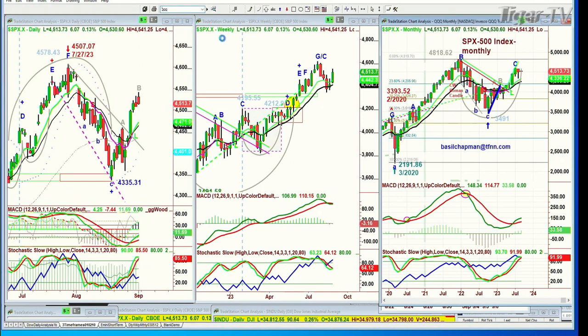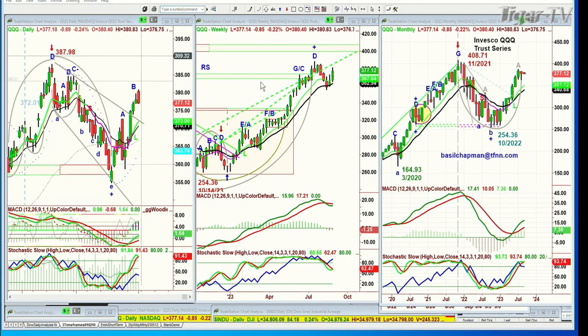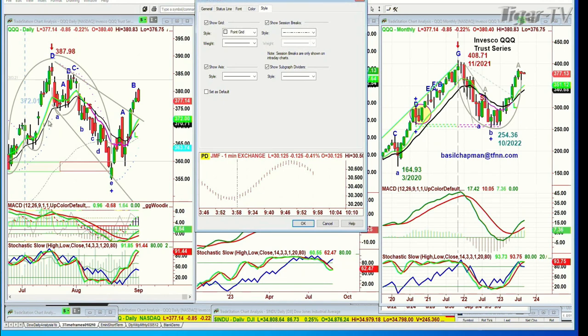other. The QQQ has gone negative, down a point at 377. Look at that turnaround. But the technicals are actually pretty good. It's 91% in the stochastic. The quicker that the stochastic goes back under 80%, the more trouble there is. If it holds here, that's actually quite good. The weekly chart is still good. That's the Index 100, Invesco, QQQ Trust Series. Let me just get out of that.